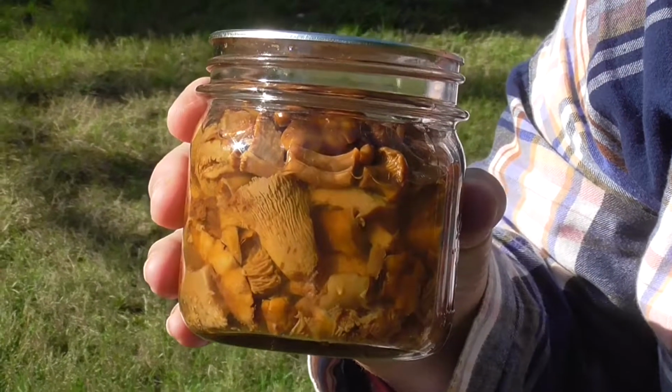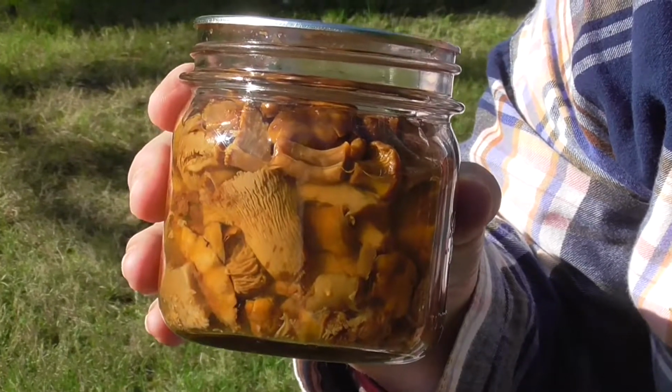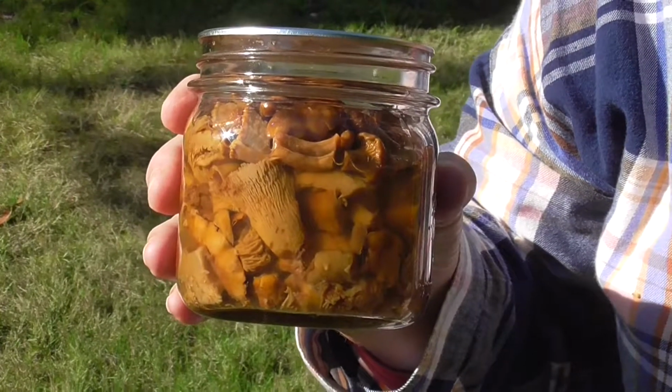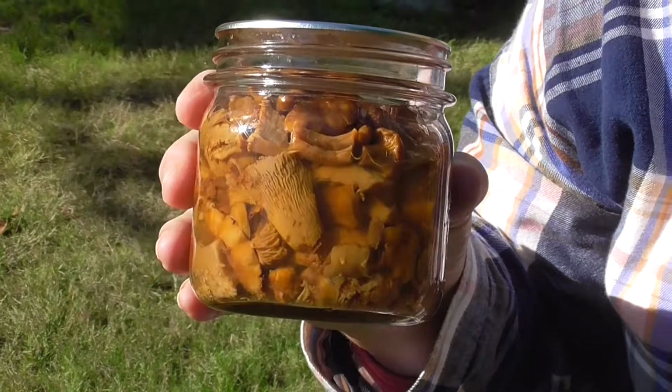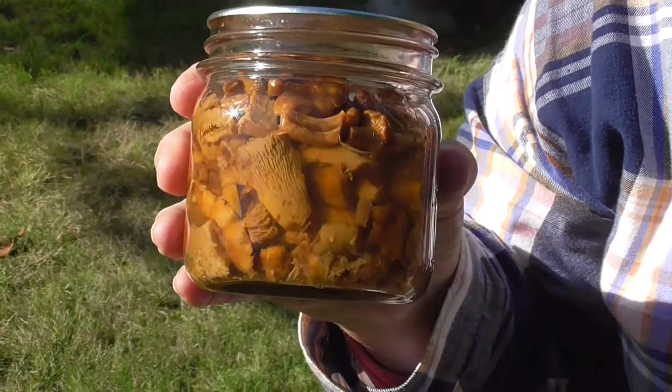And these will be wonderful for any number of cooked dishes over the winter, and vitamin D when we need it, because we're here at the tail end of September and our vitamin D is running out.